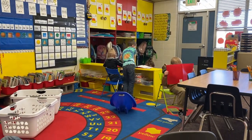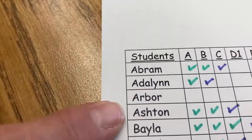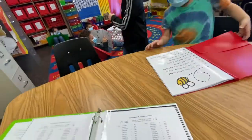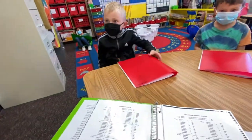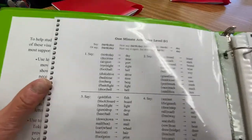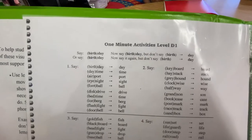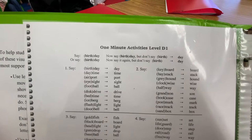Yes. Abram and Ashton, please. Okay, I'm just checking them. Ooh, they are on the same level. All right, you guys. Abram, I need you here. Close your folders for a minute. Okay. All right. We are going to practice a couple of things, okay? I'm going to put my phone down for this so I can use my hands. It's going to be level D. When I say these words like birthday, I like to do birth on one of my hands, day on the other, so they can visualize what chunk they're going to pull out of the word. So I'm going to practice with them for a bit.